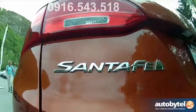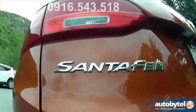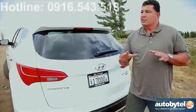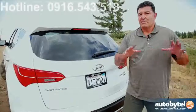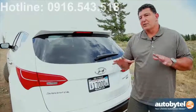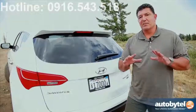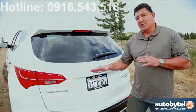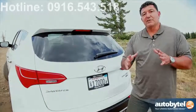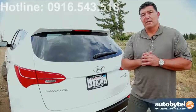Now, another thing that we found today on our ride is that the Santa Fe seems to suffer from some travel issues. You know, it's always a fine line between making a vehicle a little too sporty or a little too comfortable, and it seems to me like when you hit some bumps, you have a little bit of extra travel. So it's something I highly recommend you do if you're considering the Santa Fe: go drive it on some bumpy roads, see what it feels like. If it's okay for you, then no problem. I just want to point that out to you.